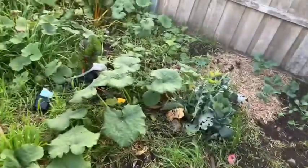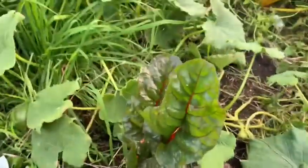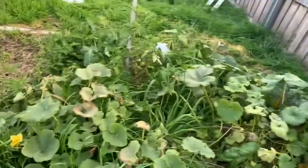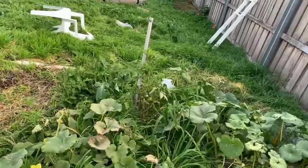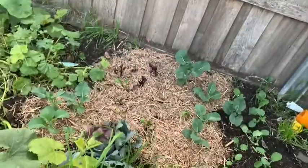And then let's just jump over here. You can see our pumpkins are still going. We've got our silver beet there going, some more over there. Plenty of pumpkins in here. We've got tomatoes still going over there, which is great. We're just going to let them go. So if they develop something, they do. If they don't, they don't.